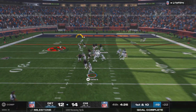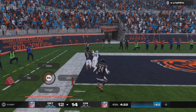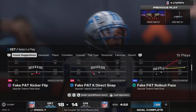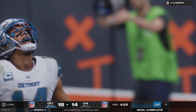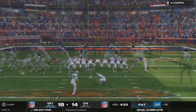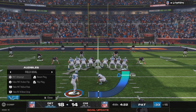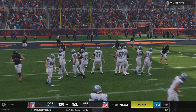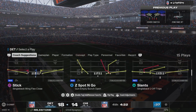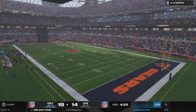Off the play fake, he'll look to throw. The throw on the run is complete. And he's into the end zone. Amon-Ra St. Brown. Touchdown, Detroit. What a game this has been. Back and forth we go, and that fourth quarter score changes the lead one more time. And we've seen the lead go back and forth, Mike, and now the question is, can they get a stop? Can they find a way defensively to hang on to this lead and get themselves this big win?